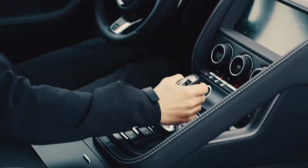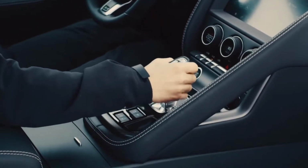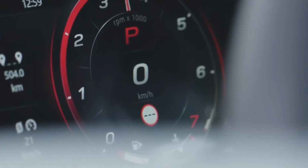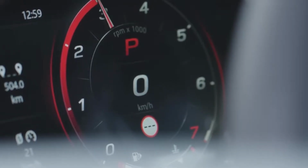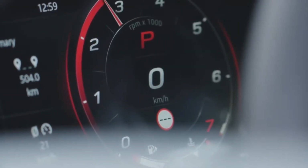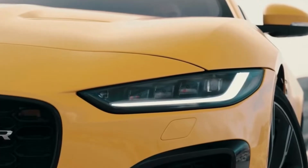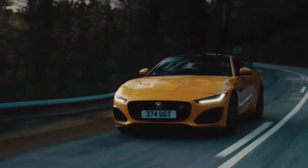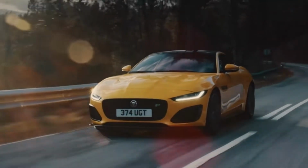The F-type's biggest stories also lie a few feet back from those lights. Chiefly, its V6 engine has gone, in the UK market at least, replaced by a new tune of supercharged V8. Yep, Jaguar has bucked all current motor industry trends and upsized the mid-range F-type's engine. Whatever will the climate change protesters think?